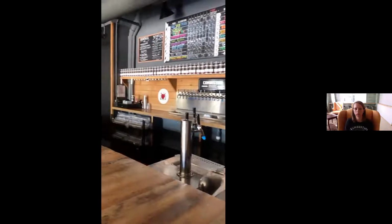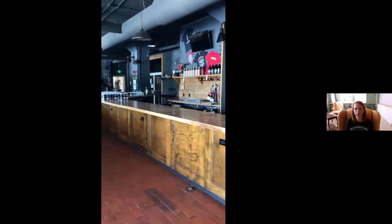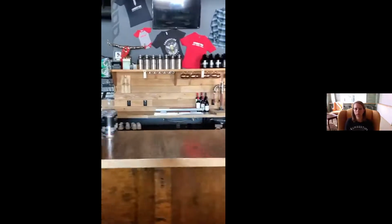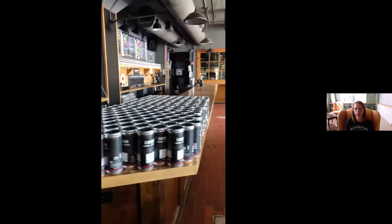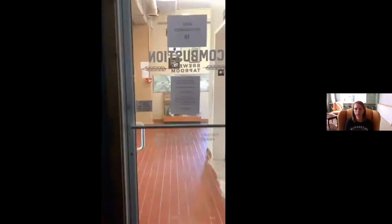This is where our taps are. Again, you'll get to see a little bit behind the scenes and see what it looks like behind those taps, but we have 20 taps. We try and keep as close to 20 beers on as possible with our infusions. All beers we serve are made here in-house, and we also have ciders as well. You can see we have a lot of crowlers out right now, and I'll try to explain that a little bit more later.